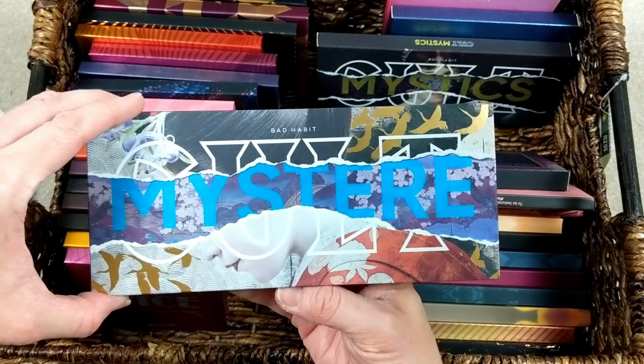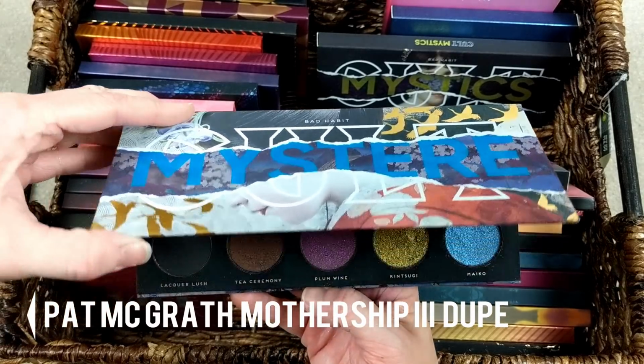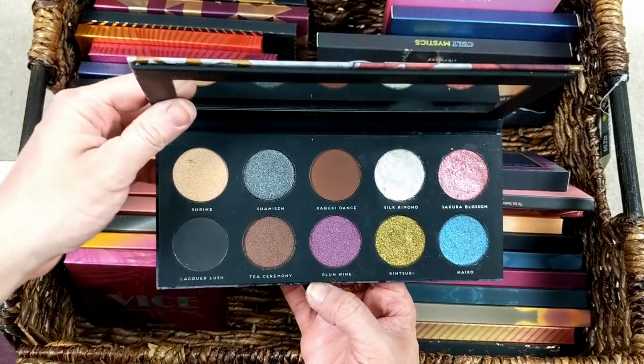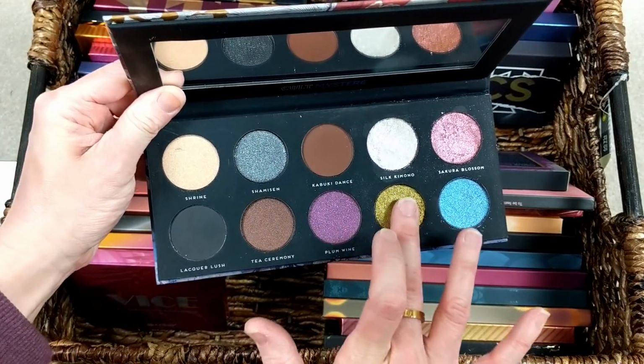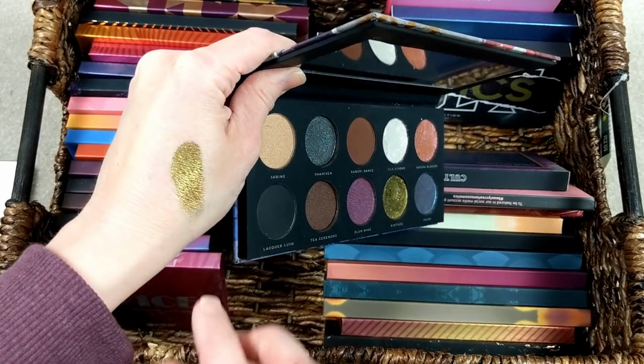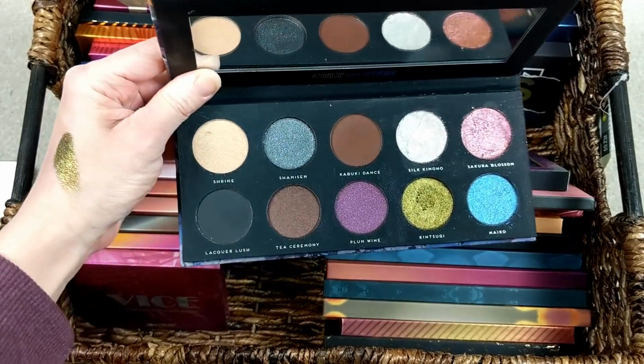Next up is the Mystere or Mystery. I'm not quite sure how you say that. This one I did swatch briefly, and I do think it did swatch really well. The shimmer shades are incredibly creamy, so I have high hopes for this one.